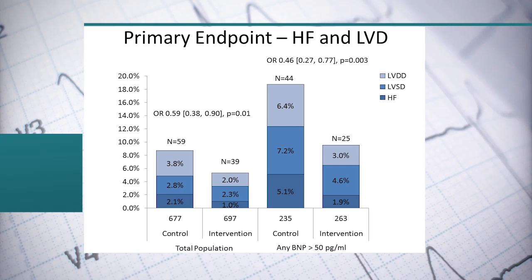We also are reporting here at this meeting on the main secondary endpoint, which is cardiovascular admission for major adverse cardiovascular events. What we found in this trial is that the intervention, which Mark has described, produced a 40% reduction in the primary endpoint over the 4.2-year follow-up. This impact was seen across the three components of the primary endpoint. There was a halving of the incidence rate of heart failure and also a reduction in systolic dysfunction as well as diastolic dysfunction. The impact was seen most obviously in the group that had a BNP over 50, which is what we would anticipate, where there was a reduction in the event rate from about 18% to about 9% over the follow-up period.